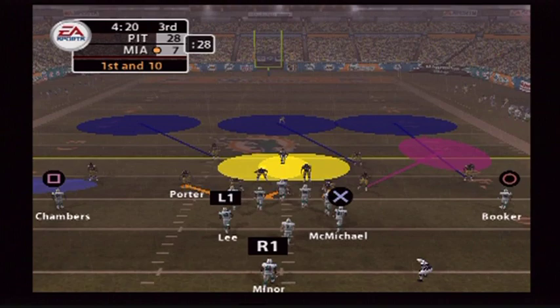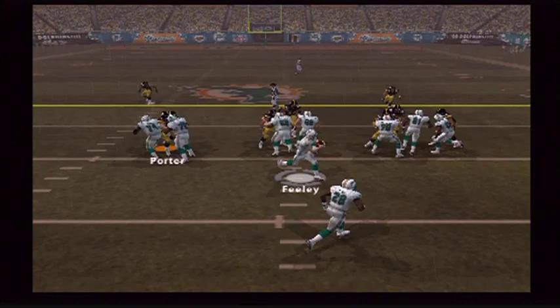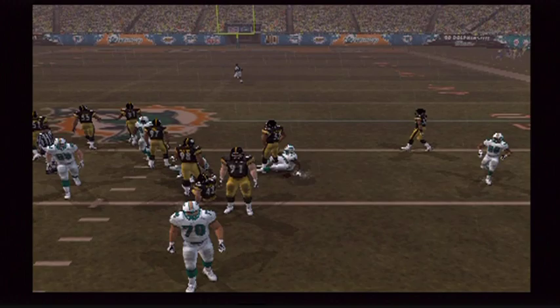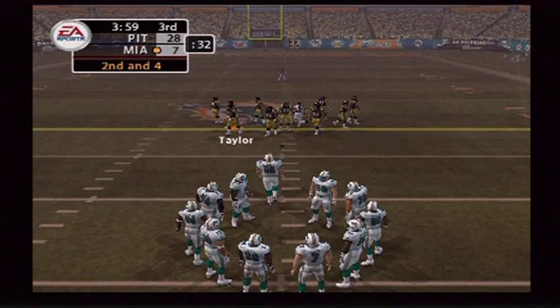Miner, the lone setback. Feely with a man in motion. Lucy. Hand it off to the back. Polamalu pulls him down at the 41-yard line. John is still trying to move the ball on the ground. This is a tough physical team that likes to run the ball in just about any situation.